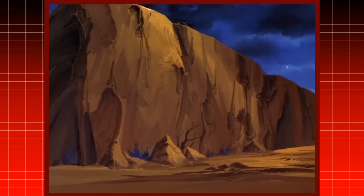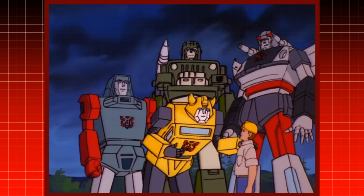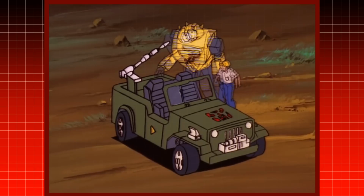While it appeared that Hound was intended to be the Autobots' kid appeal character, that role soon shifted to the Autobots' kid brother, Bumblebee.